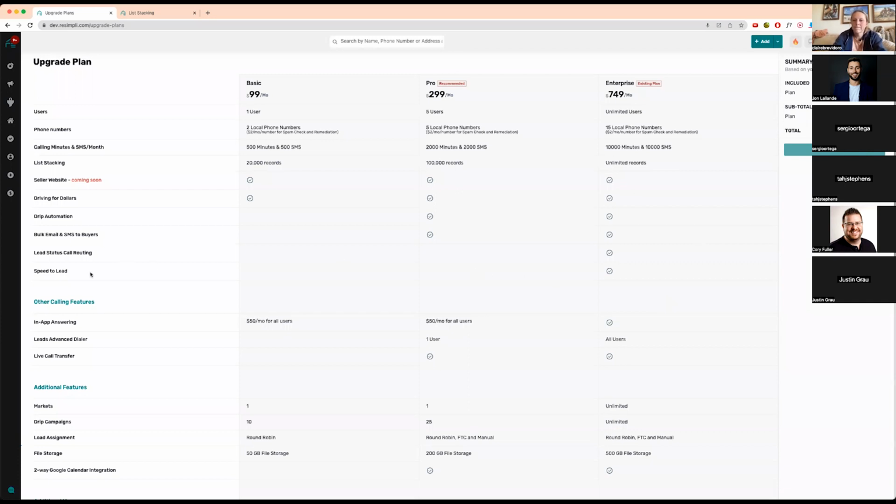You will still get the features like speed to dial, speed to lead, the call transfer, and other calling features that we have coming up. Cool. Does the basic plan not have drip automation right now? It does not, correct. It has drip campaigns, but not drip automation. That's something different. Drip automation is where if a new lead comes in, it automatically gets put on a drip campaign. But you can put a lead on a drip campaign manually. It just doesn't automatically put that lead on a drip campaign. Gotcha.